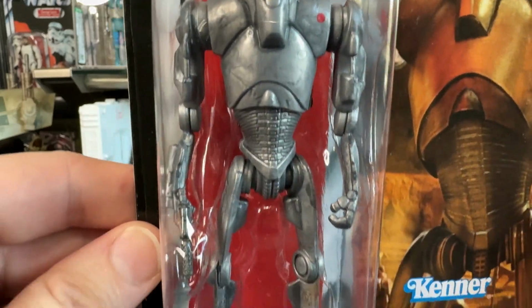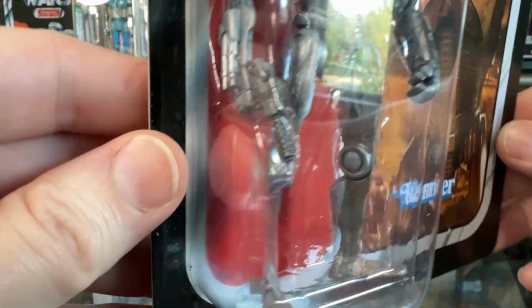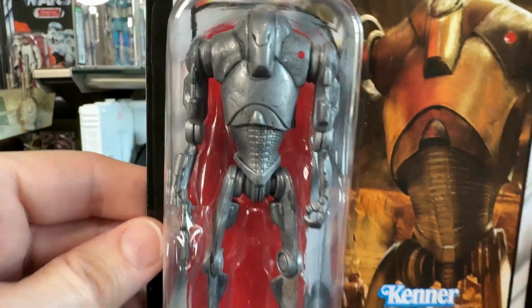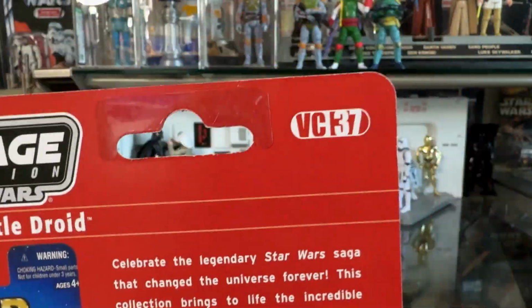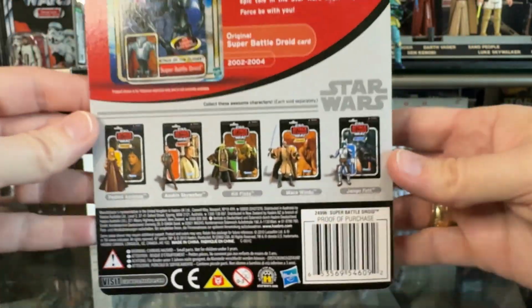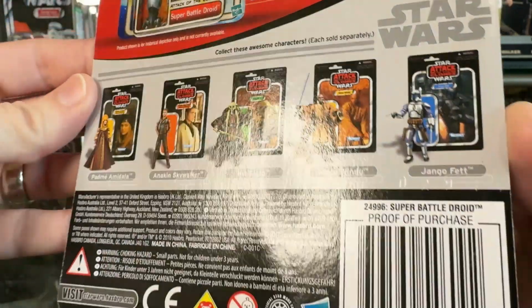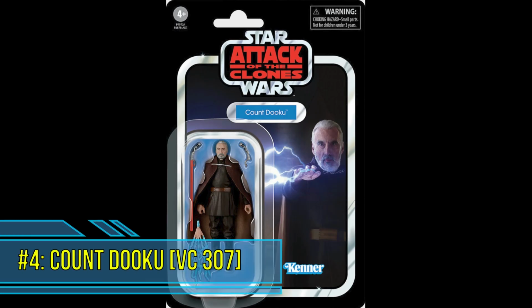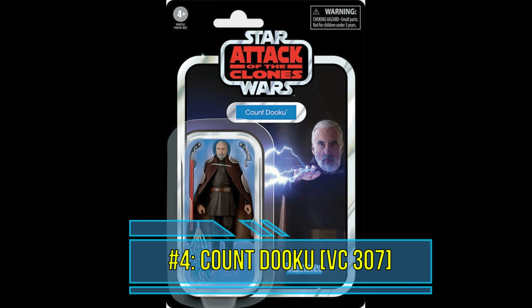I like the amount of weathering they use. It's just the right amount. I don't know why they put a blaster pistol in his hand. That was very strange. They don't use blaster pistols. Their blasters are built into their arm. But anyways, it's VC37. There's a look at the very first release and a look at some of the rest of the wave that he came in. Great release.